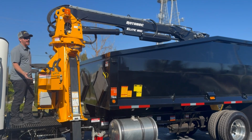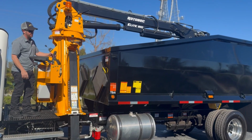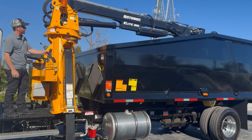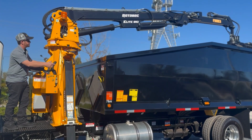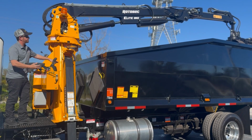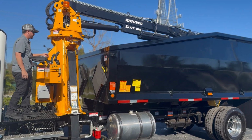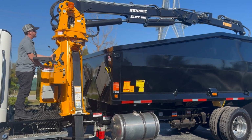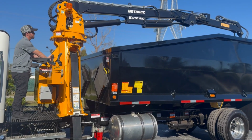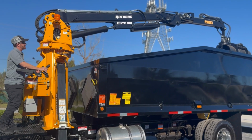There are multiple ways you can stop the actual PTO from operating the loader. The electrical lockout will do it here. We lose our loader. As soon as we put that in, we gain our loader back. As well as the emergency stop. As soon as we release, we gain our power back.